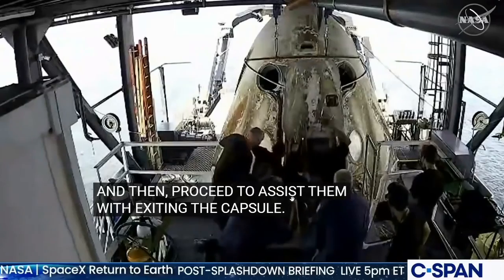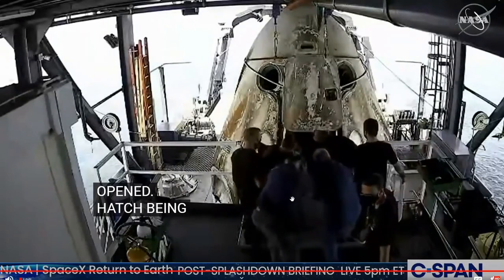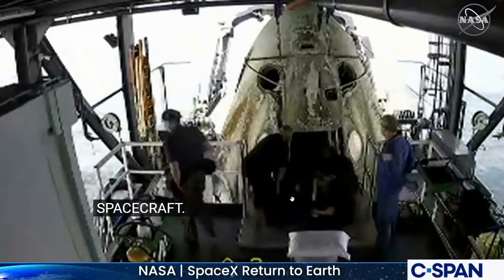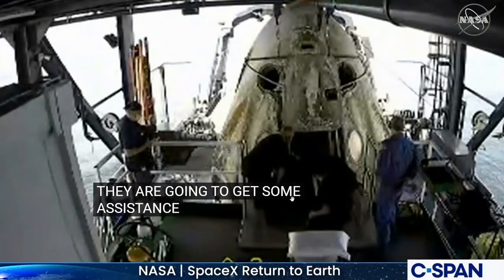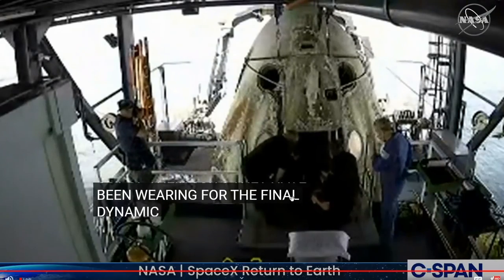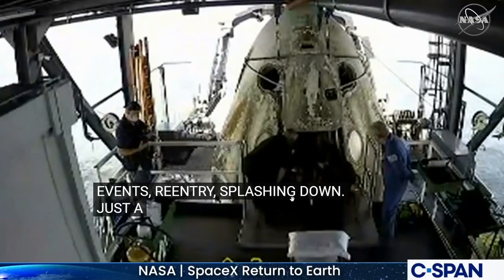And we see the hatch is now open. Hatch being opened at 12:59 p.m. Pacific. Hatch is open. They're going to get some assistance just the couple of feet to the medical quarters on board the ship, where they're going to be able to get out of their suits that they've been wearing for all of the final dynamic phases of the separation events, deorbit burn, re-entry, splashing down just a little over an hour ago at 11:48 a.m. Pacific time.